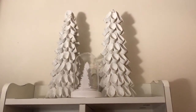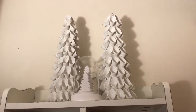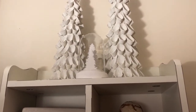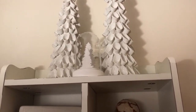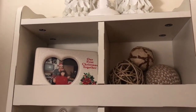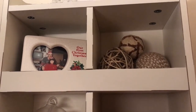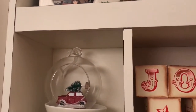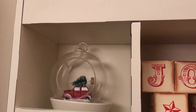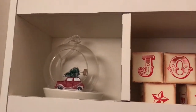So starting at the top there, I've got those two white trees. They were reduced on clearance from Tesco's, and the little tree in the middle with the glass dome I believe was Poundland. I have got a picture frame of our first Christmas together. I've left the wicker balls at the moment, but I may change those out. There is another decoration, a glass one, and I've put it separate because you won't see it on the tree, so I thought it'd be nice in one of these little cubbies.